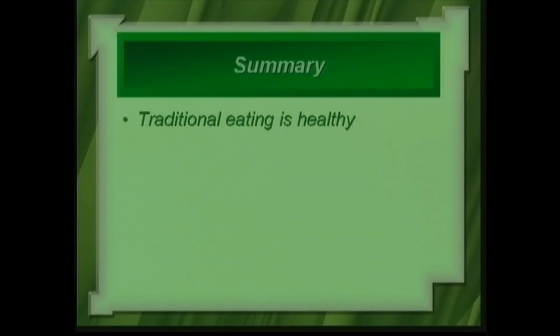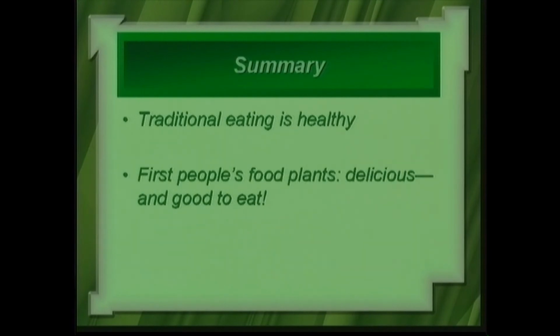First of all, a reminder that traditional eating is actually healthy. Taking traditional people's, indigenous people's food, whatever culture you come from, is very healthy for us. Second point is that the first people of Hawaii, the food plants that they brought with them, provided everything they needed, delicious and good to eat as well, and very healthy for you. And then lastly, we had a little bit, not in the video but in the lecture, about food from the sea.